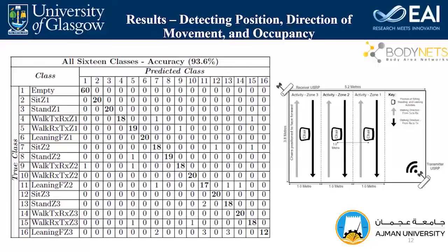Now, after running the first experiment, we did combine all data samples together into one data set represented by 16 classes: empty, sit Z1, stand Z1, meaning sitting in zone 1, standing in zone 1, etc. And these classes are the same as the ones shown in the previous slides of the table.